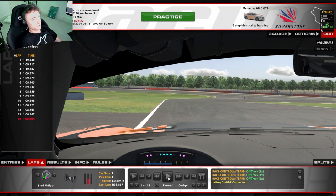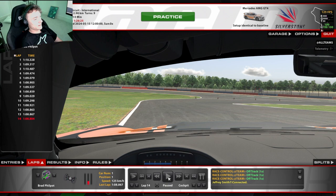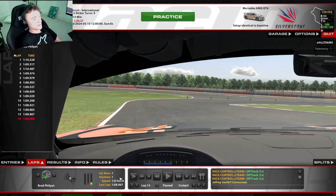I'm just going to see. Right, so I'm starting to turn in about now. 125. Yeah, so it is that my eyes weren't deceiving me. I think there's a bit more grip available in the initial phase of the corner. The great thing is, if this is a pattern we see in loads of places, and we kind of tweak this element of your driving, you'll find time everywhere. So that's really good.